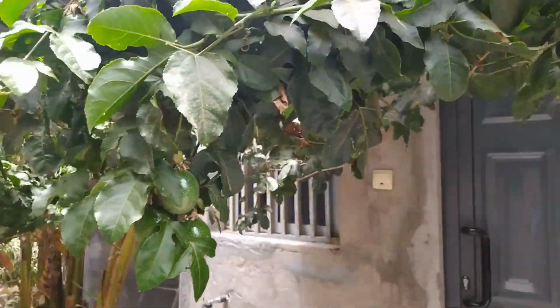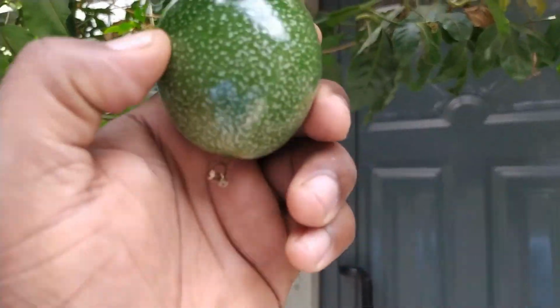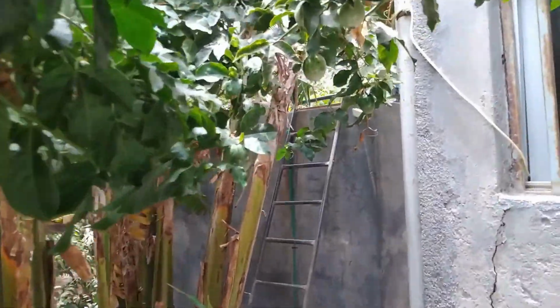Our passion fruit vines have a lot of fruit, but most of them are not ripe yet.